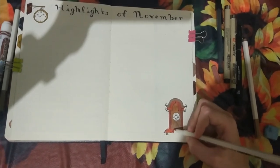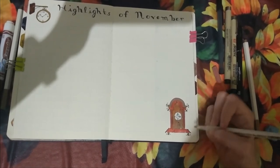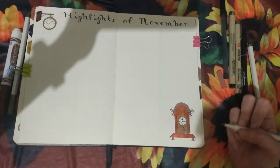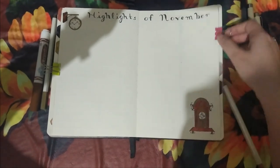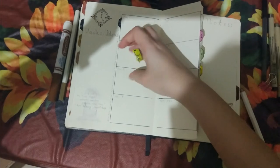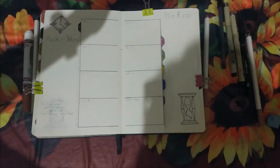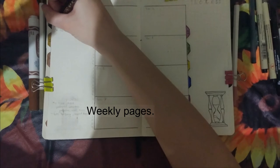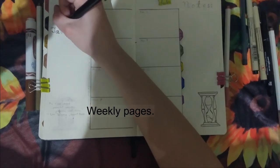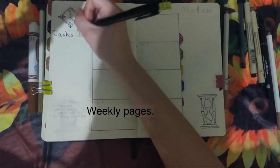And now I am inking in the title note. And if you actually noticed it through my initial flip through, I did alternating colors for every alternate line for the tasks and ideas and the notes. And now I'm writing in the dates of the week. I'm only doing the first week because I've already done the rest of the weeks. Will be shown in a mini flip through.